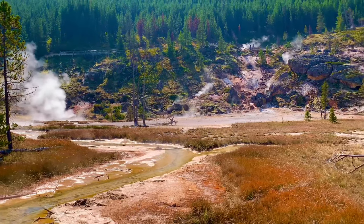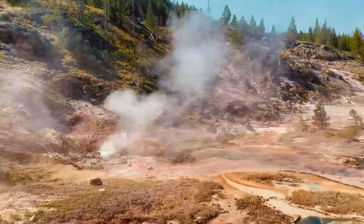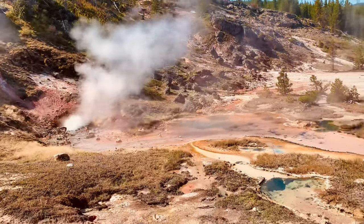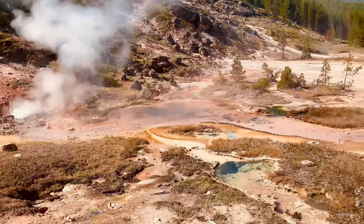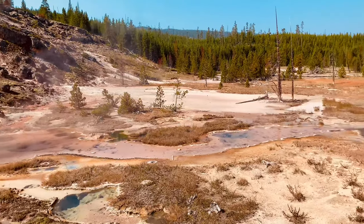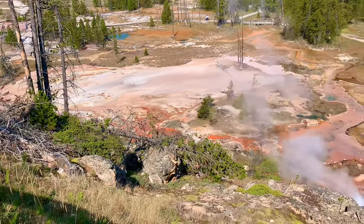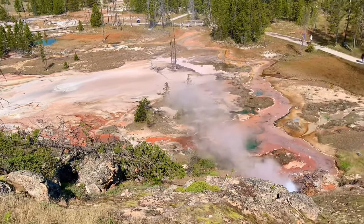Three miles south of Norris Geyser Basin, the equally large but generally less active Gibbon Geyser Basin contains several dispersed collections of thermal features, of which the most popular is Artists' Paintpots, a group of over 50 springs, geysers, vents, and especially mud pots.